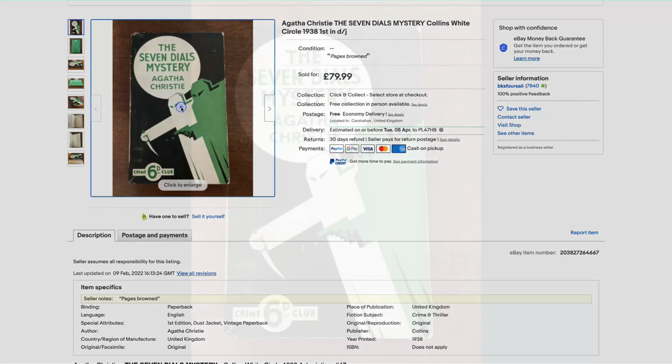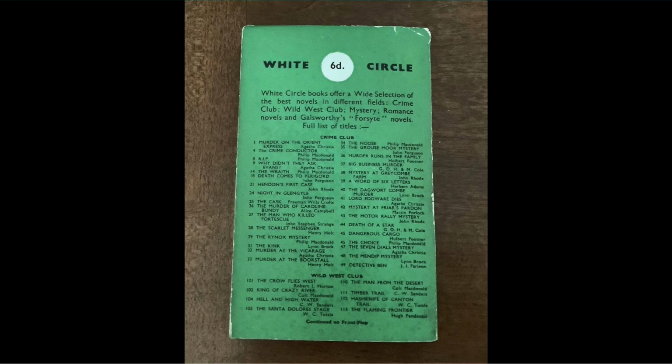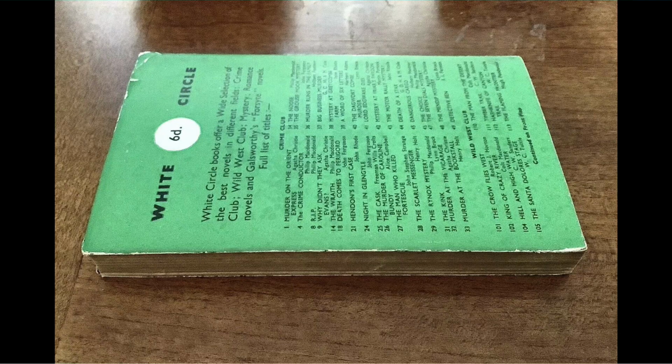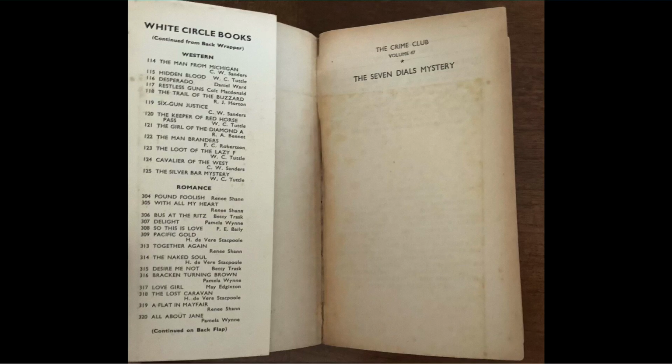Here's another Collins one. So this is an early one, Seven Dials Mystery. It's not the first one in the series, it's about number 40 or 50, but it's in its wrapper, which is rare. And underneath the wrapper, as you'll see in a minute, it's in phenomenal condition.